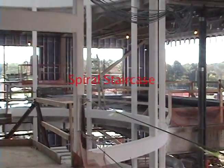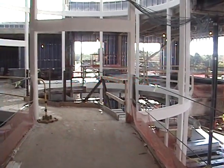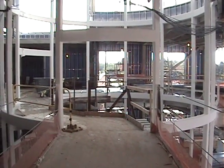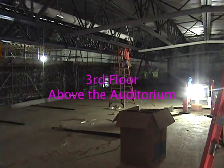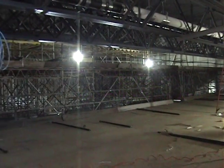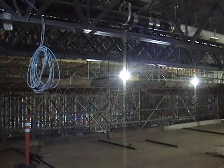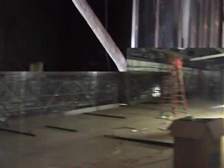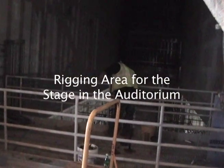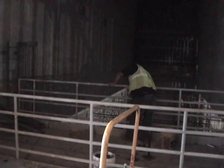Circular staircase that'll come up from the commons area. You could enter the library from that area, or the second floor going back towards the main class. This is above the auditorium. So the lighting will be straight ahead. There'll be a wall there eventually, but right now that's the rigging area for the stage of the auditorium.